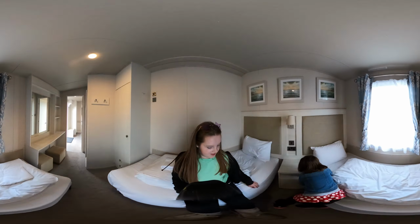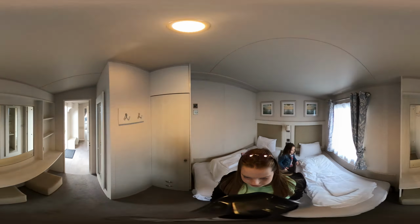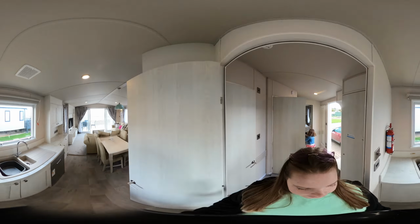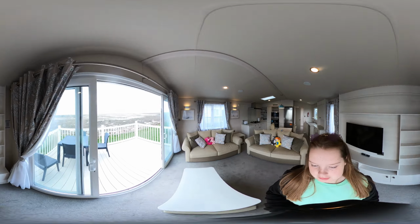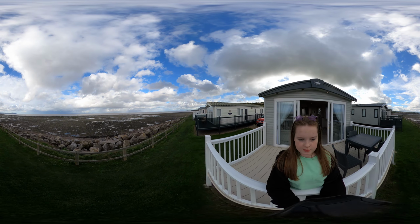My bed. And then Lacey's bed. Got a cupboard down there. Have half an hour each. And well, that is our thing. So thank you guys for watching. And I hope you enjoyed our caravan with the sea view.